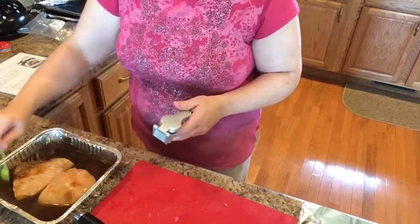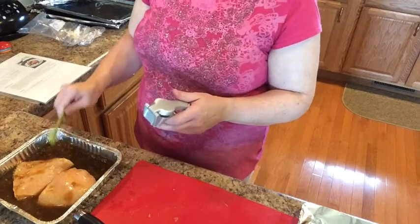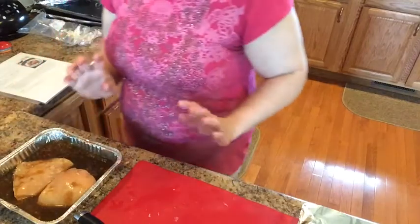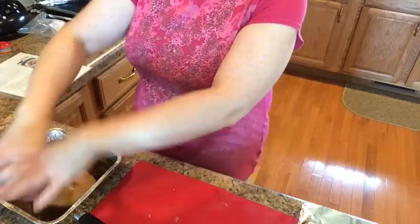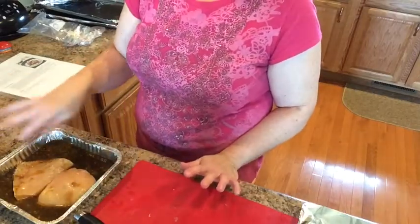Okay, so then you've got this saucy mixture. When you put it in your freezer, make sure it lays flat so that it can freeze without making a giant disaster of your freezer. Then you're just gonna cover that with plastic wrap and then foil, and then you can write your baking directions on top of it.